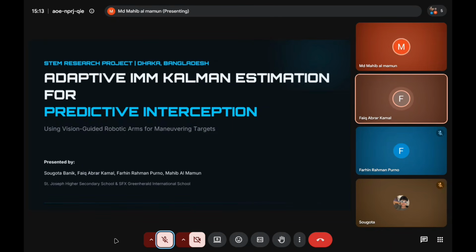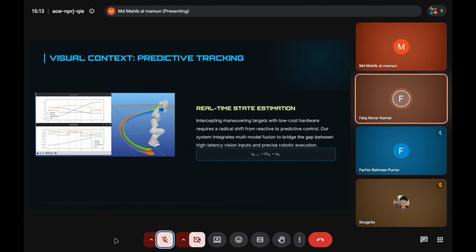The title of our project is Adaptive IMM Kalman Estimation for Predictive Interception Using Vision-Guided Robotic Arms. This is the visual context of the predictive tracking. Real-time estimation: intercepting maneuvering targets with low-cost hardware requires a radical shift from reactive to predictive control. Our system integrates multi-model fusion to bridge the gap between high-latency vision inputs and precise robotic execution.